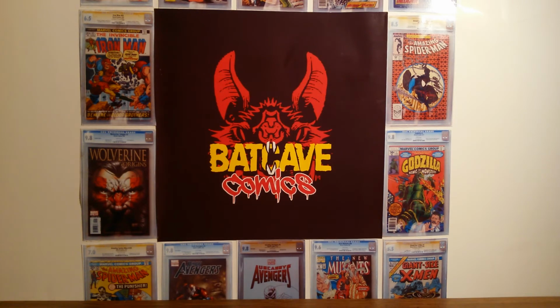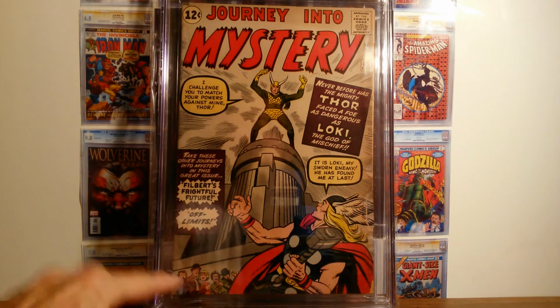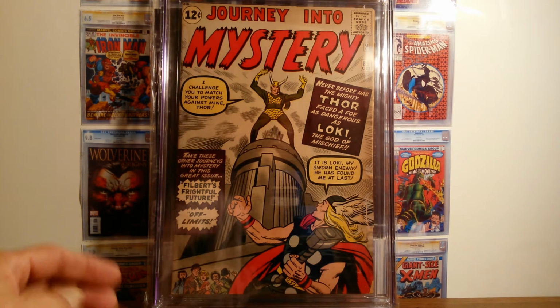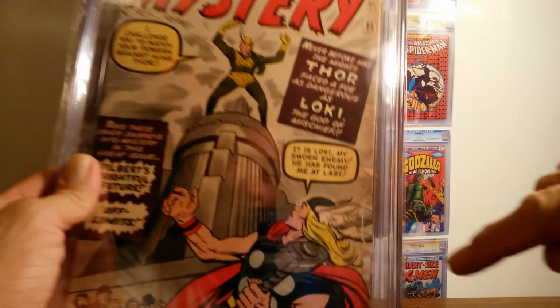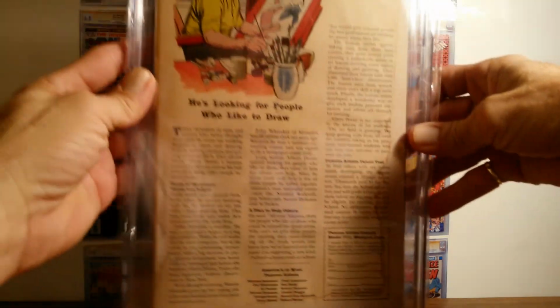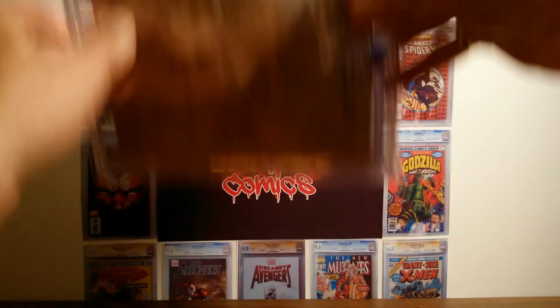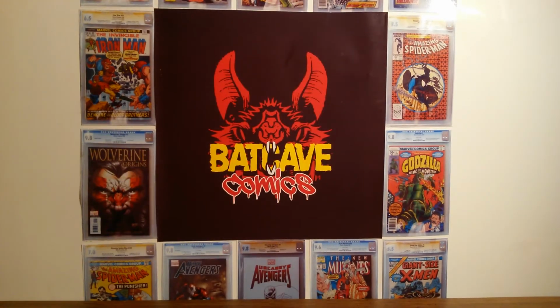All right. Next book, Journey into Mystery 85. Now this is the first appearance of Loki, and it's a 2.5. It's actually pretty solid, presents a little bit better, but if you get real close, it had some water damage done to it. You know, not by me. You can really see it on the back. But hey, it's alright, I'll take it. 2.5, I'm not complaining.